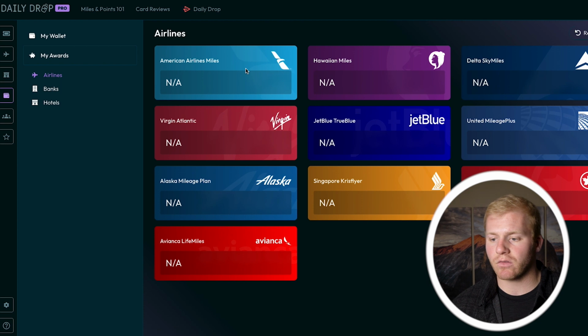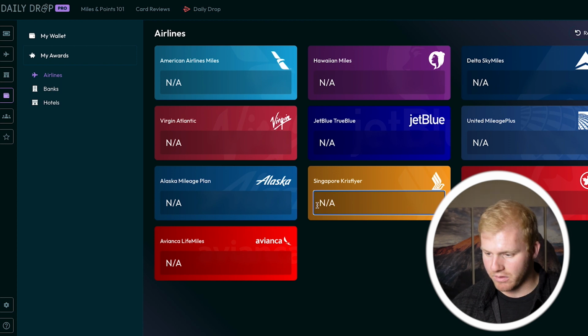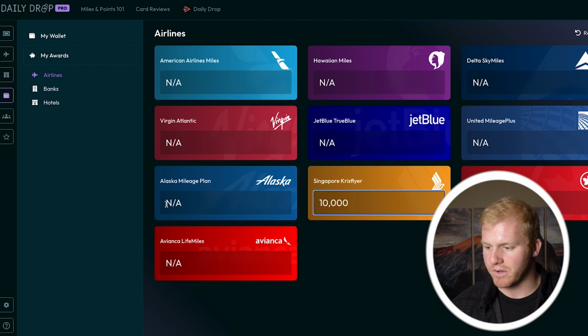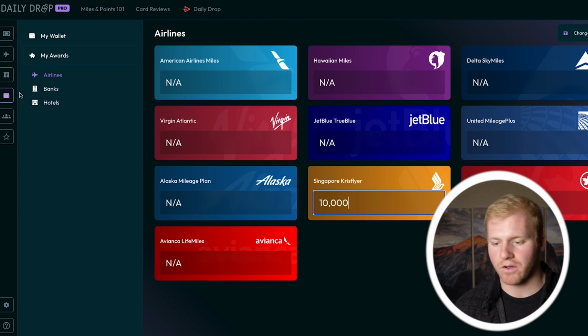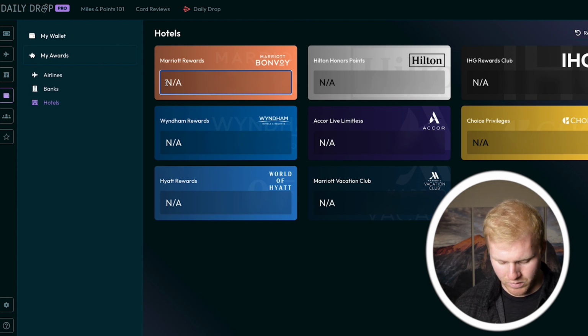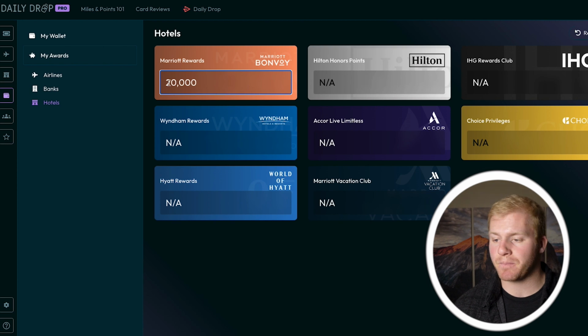We can do that for airlines as well. I actually skipped over that, but you can do it for airlines as well. I have some Singapore miles. I have about 10,000 Singapore miles. So I'm gonna add my 10,000 Singapore miles in. We can do the same thing with hotels. I have about 20,000 Marriott rewards. So I'll add those in.